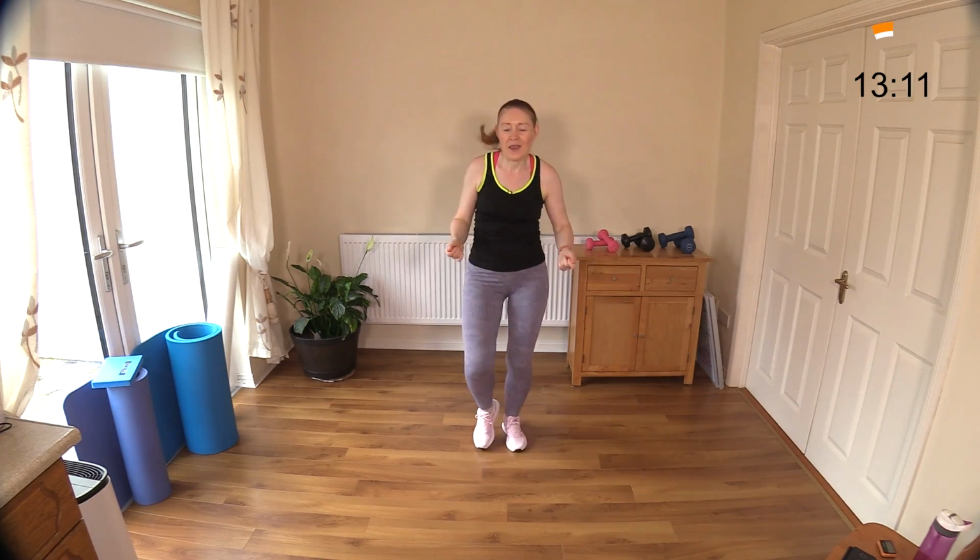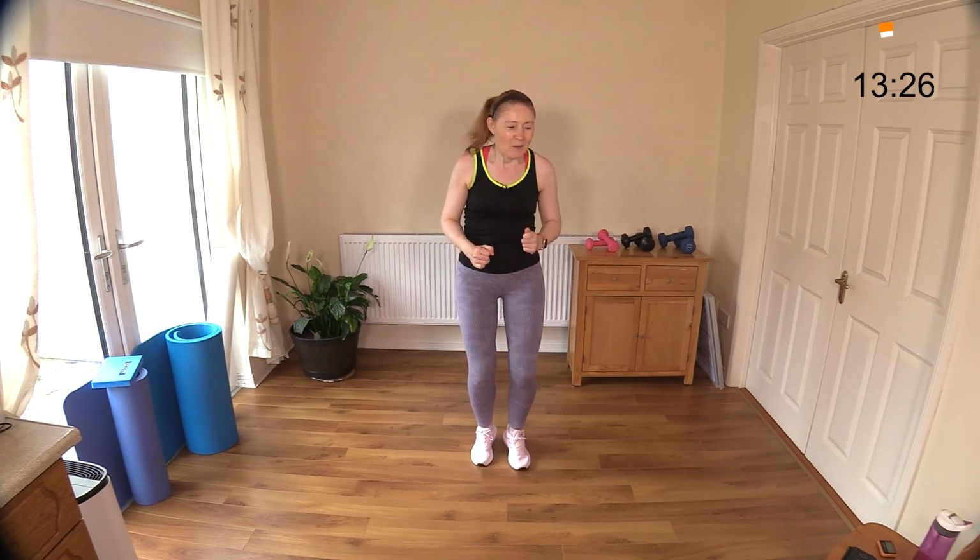Okay, last move. Walk it or skip it or jog it. That's good. You can go really fast here. Do fast feet for me, like a footballer's run. We're just done now, so it's great to bring in a little bit more intensity before we finish up. Particularly if you've been working out with me for a little while now, just progressing a little bit, only if you can though. Right, so forward knee raise, that's it.